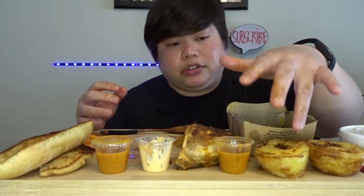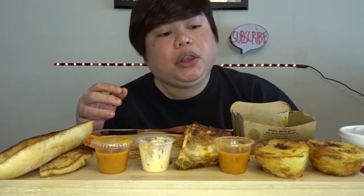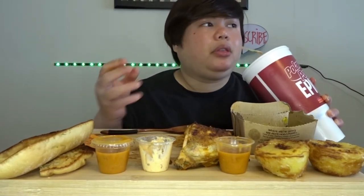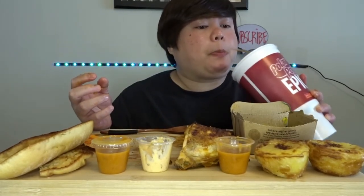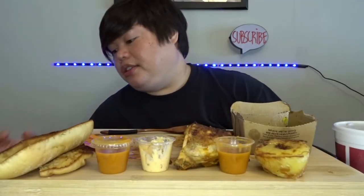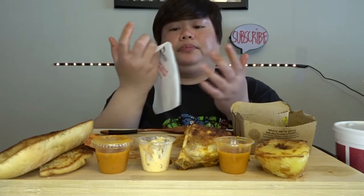I have two desserts here. It's called naughty natas. It's like those Portuguese tarts that you get from the bakery. I'll get mine. So Nando's is a Portuguese restaurant, right? Yeah, I think so. But PERi-PERi is a South African spice.